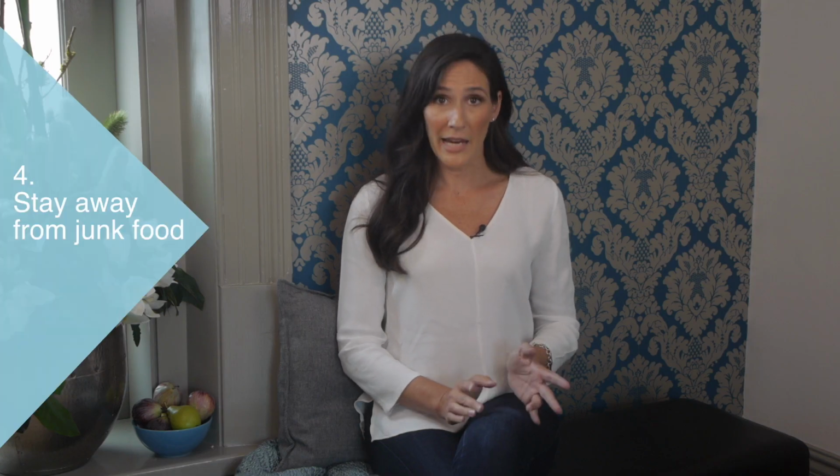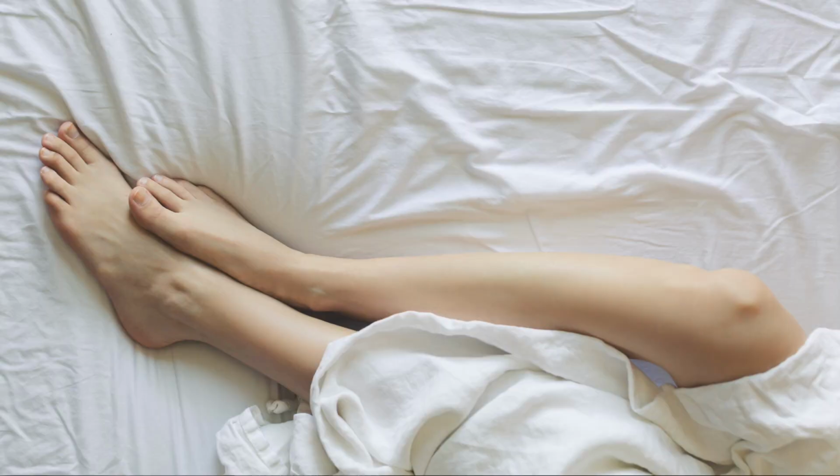Number 4, stay away from junk food. Now I know that might sound obvious, but I've worked with a lot of people who've had bariatric surgery over the years, and I know that it can often be more difficult to eat whole foods as you have to chew a lot more and you can't fit as much in. And it can feel like there's a lot of food wastage when you have to throw out the rest of your meal. Then add in exhaustion, morning sickness, and a baby taking up room in your belly, and you'll find that a bowl of ice cream or chocolate bar are very tempting.